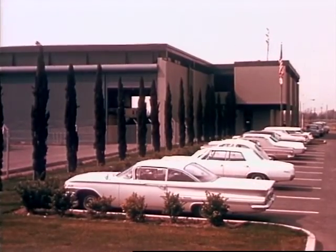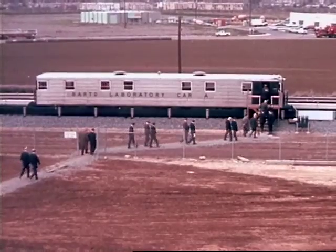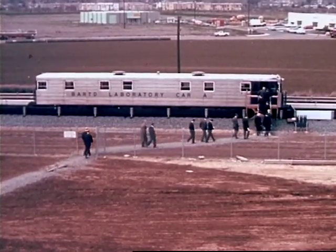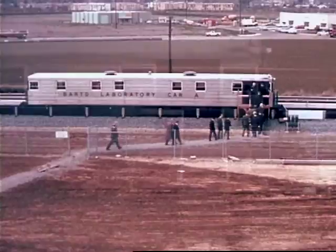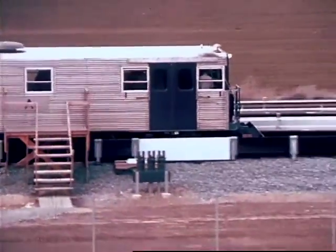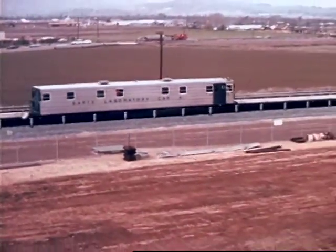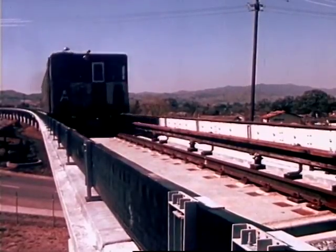Because BART will be the first new rapid transit program to be built in this country in 50 years, many of the advanced space-age concepts being developed at the Diablo Test Track are supported by federal funds. Your Bay Area system will become the model for rapid transit throughout the United States.